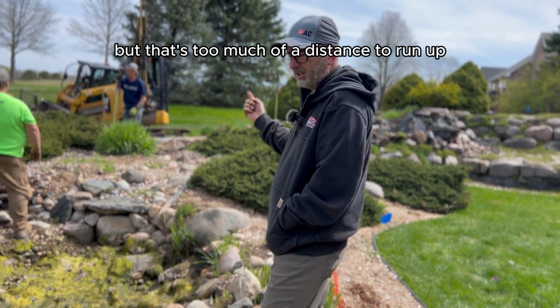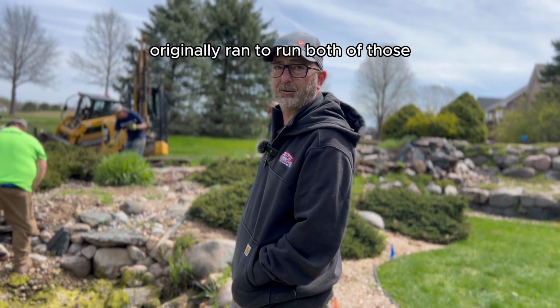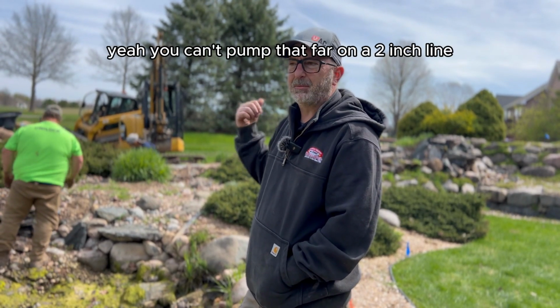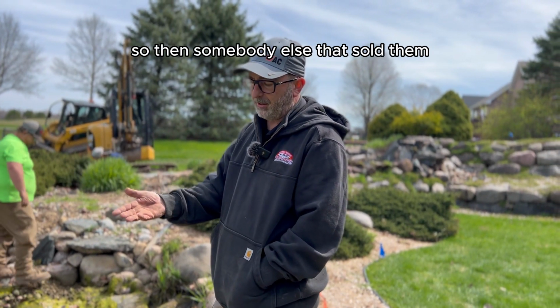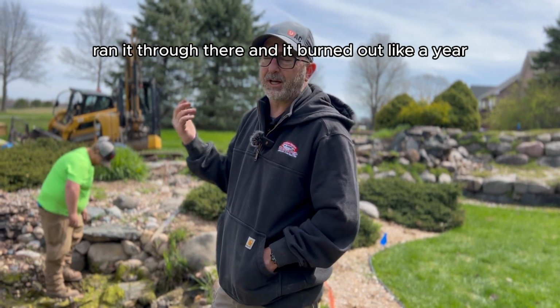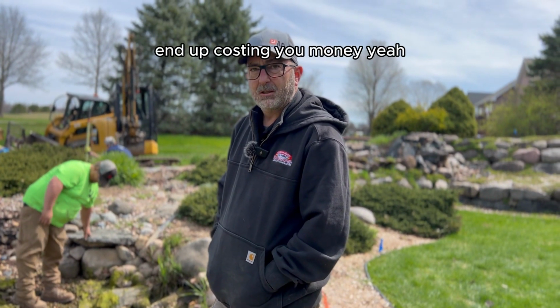But that's too much of a distance to run, and this 2-inch line originally ran to run both of those. We're going through pumps because it's too much head pressure. It's a lot of pressure. Yeah, you can't pump that far on a 2-inch line. So then somebody else had sold them a faster pump, but then choked the pump that should have been on a 3-inch down to 2-inch, ran it through there, and it burned out in like a year and a half. It's the little things you don't think about end up costing you money.